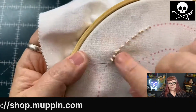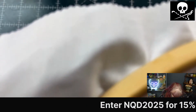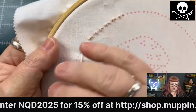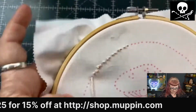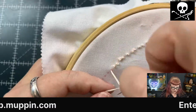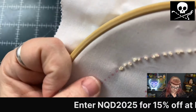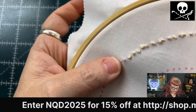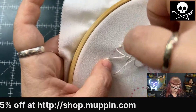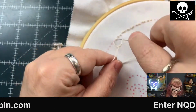So we've got these starting to come together. Why is that one not in the same row? It does not look like it's sitting in the same spot. So you go under, over, and around, and you get that big twist in the thread, and that creates your colonial knot. So, under, over. Ooh, you've got to keep it on the needle though. That's the thing. Under, over, and around.